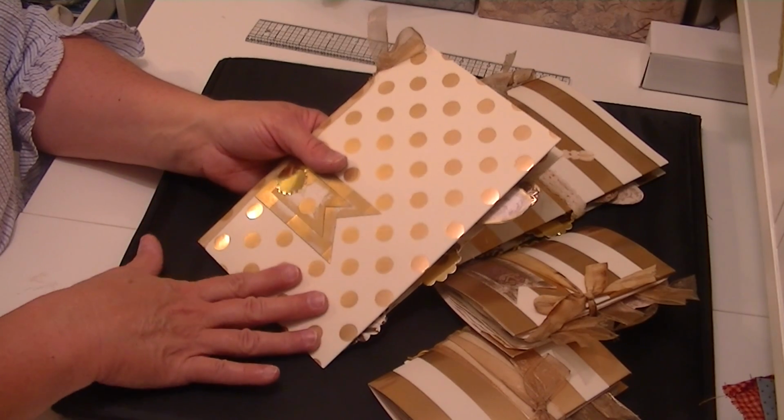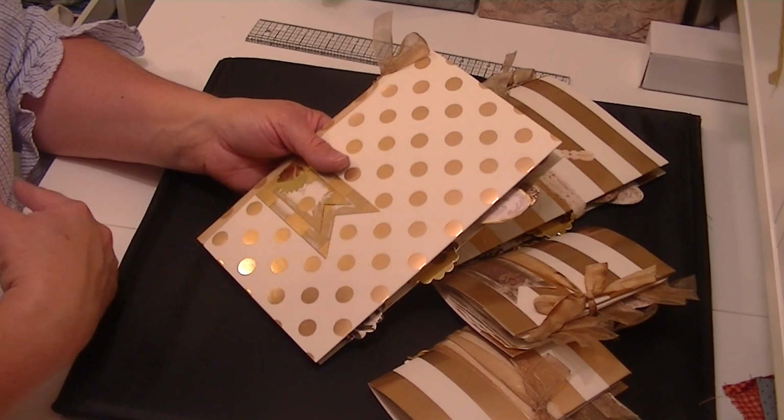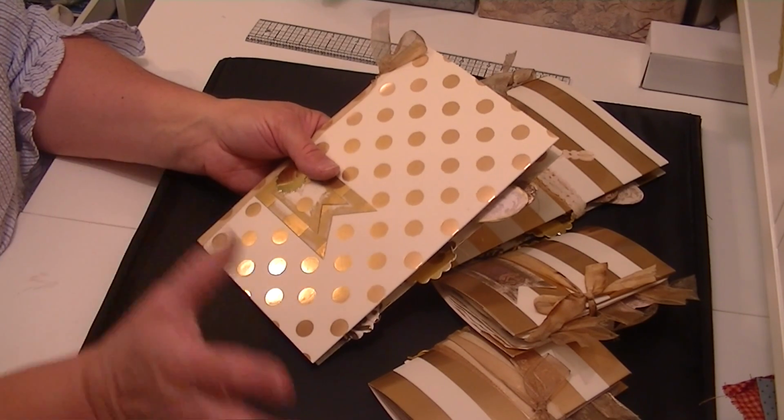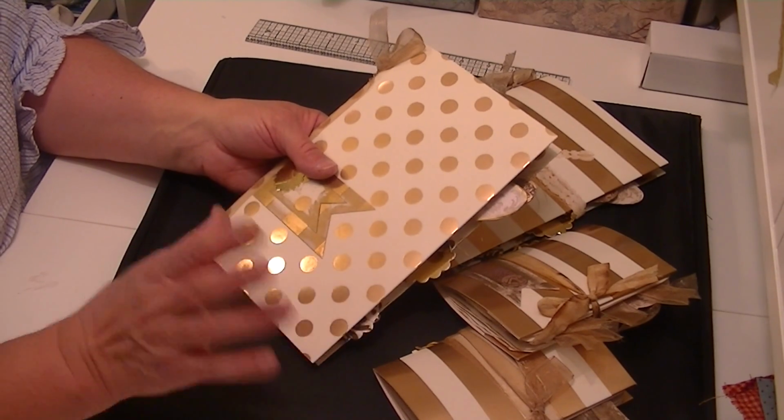Now these are Kate Spade. I also have some from Cavallini. I have some from some other companies. I don't remember the names. I have to look it up, but I just have a ton of these, so I have been having so much fun putting them together. So let me get started.